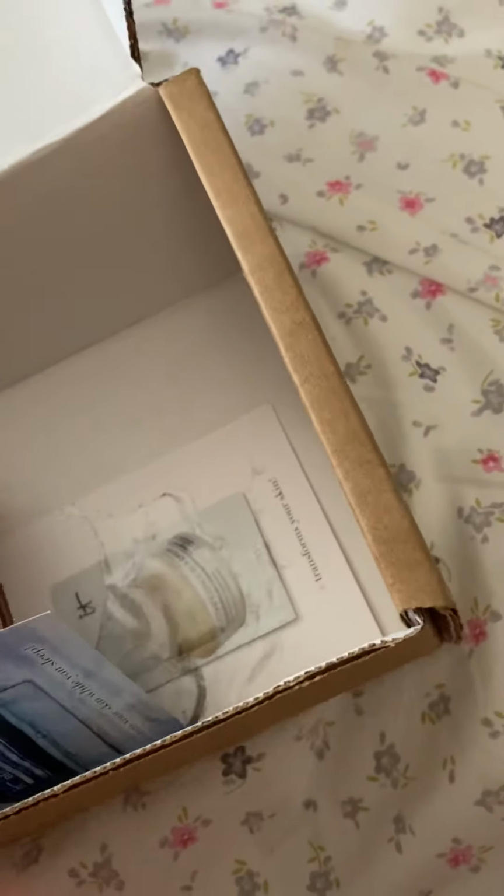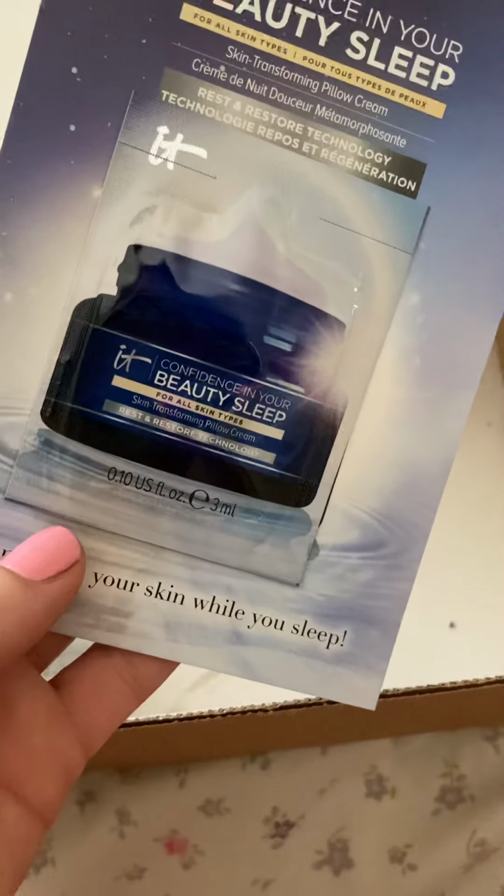So I got the Confidence in a Gel lotion, another Confidence in a Cream, and then, oh my goodness, I cannot grab this. And then Confidence in Your Beauty Sleep.